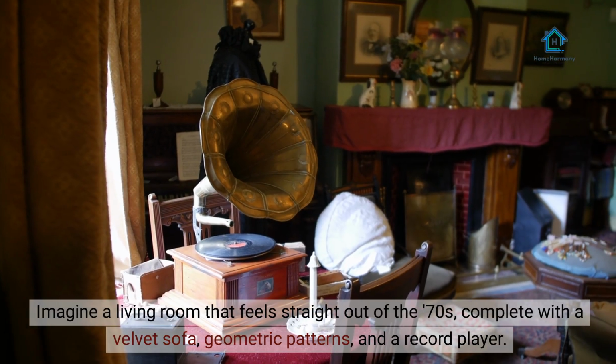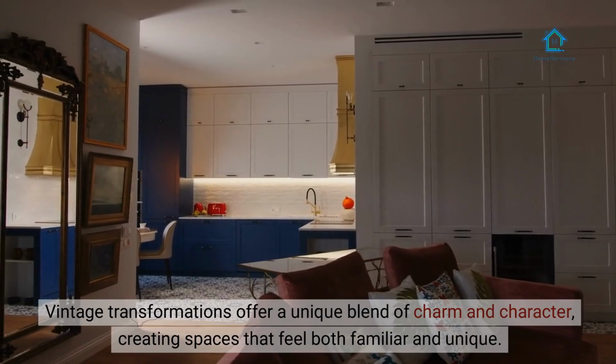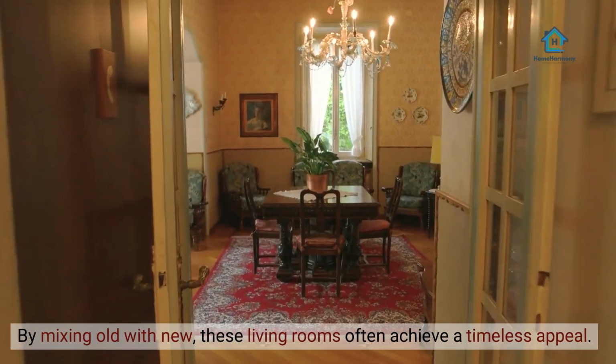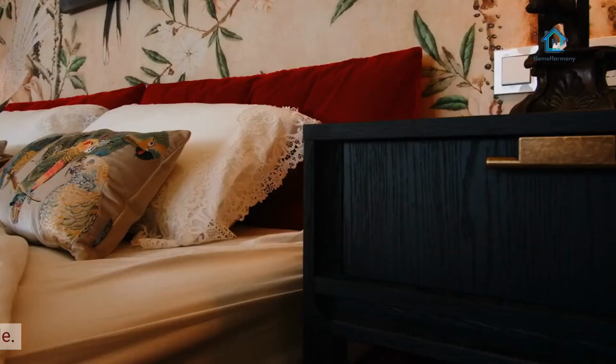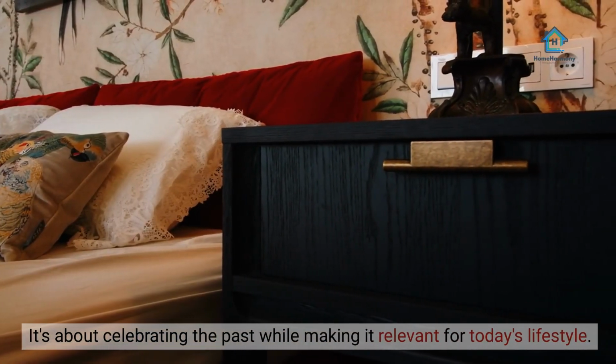Vintage transformations offer a unique blend of charm and character, creating spaces that feel both familiar and unique. By mixing old with new, these living rooms often achieve a timeless appeal. It's about celebrating the past while making it relevant for today's lifestyle.